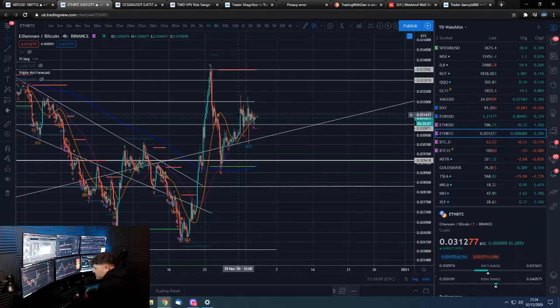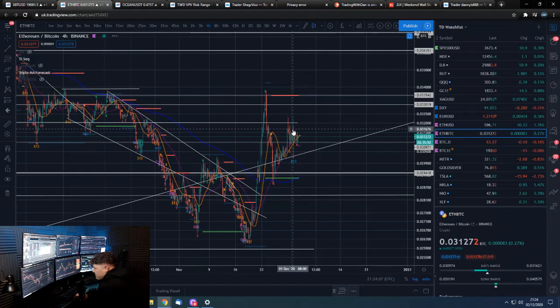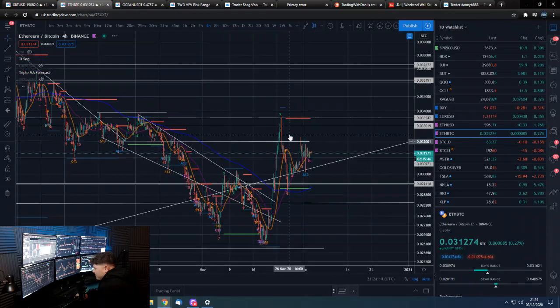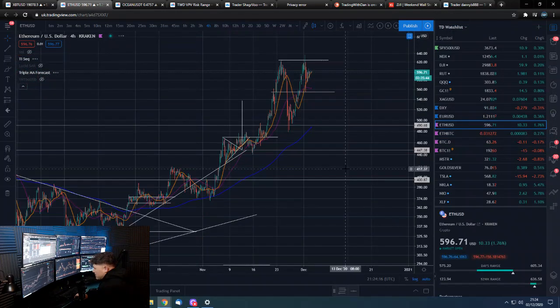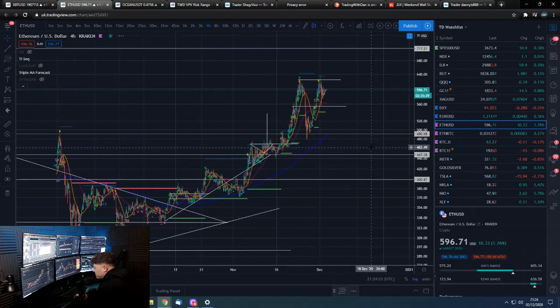And the same obviously here, reflected in the Ethereum, which is obviously the biggest individual component of the BTC dominance pair. So yeah, that's not really going anywhere. Ethereum USD as well, just hanging around. I mean, it does feel like we are tightening up, waiting for something.